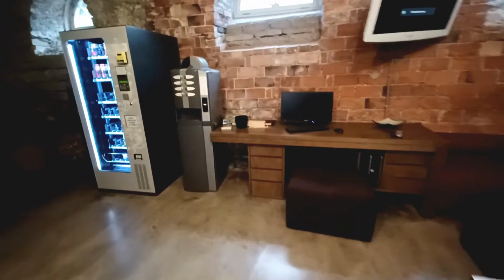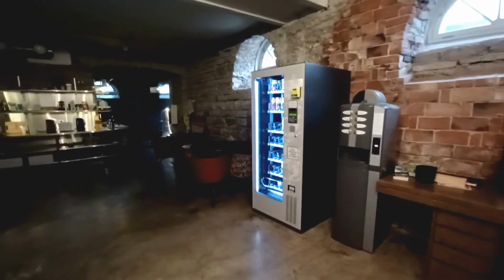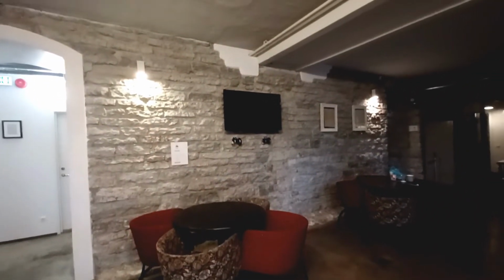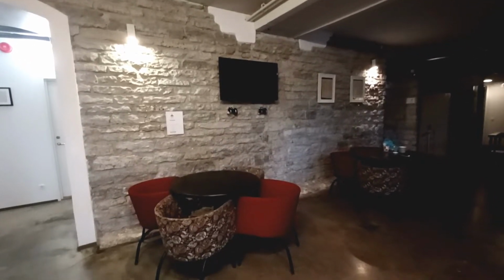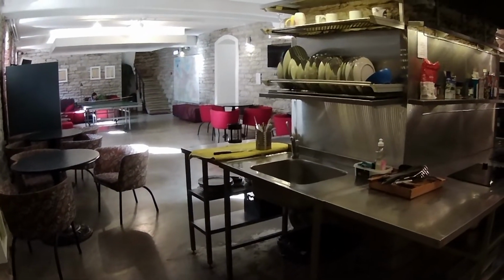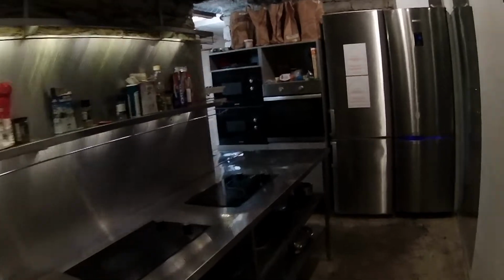communal computer area if you're in need of a big screen. Drinks vending machine, snacks vending machine, dining room area. I think that looks like a Wii game console over there. Free food. That's what we like to see in a hostel kitchen. As you can see, it's a big common room. Dining area, even space for a table tennis table. TV.